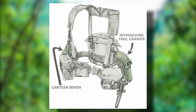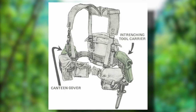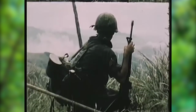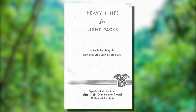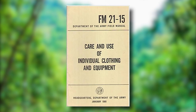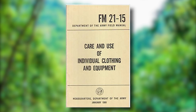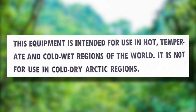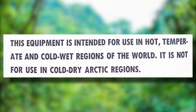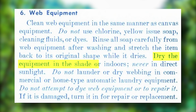Each part had its benefits and detriments, and in many cases, small updates and changes were done to try and correct problems they faced. However, the system as a whole had a big problem: the material it was made out of. In the small pamphlet, Heavy Hints for Light Packs, and later on the manual Care and Use of Individual Clothing and Equipment, was a small section stating that the gear was to be used in, quote, "hot, temperate, and cold, wet regions of the world. It is not for use in cold, dry, Arctic regions." This was later recanted, but the field manual went on to say how the gear should not be dried in the sun.